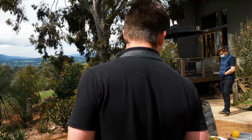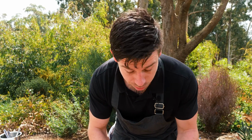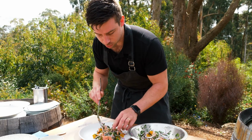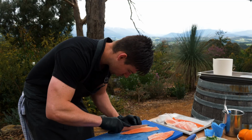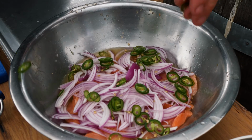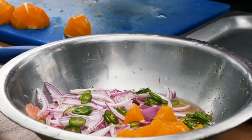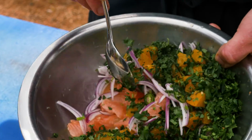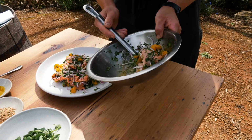Sounds amazing. So basically we've got a nice Peruvian inspired spring ceviche of some local Buxton rainbow trout with some orange, loads of red onion, green chili, oregano and coriander. We're going to finish it with some nice toasted coriander seeds and some mustard oil.